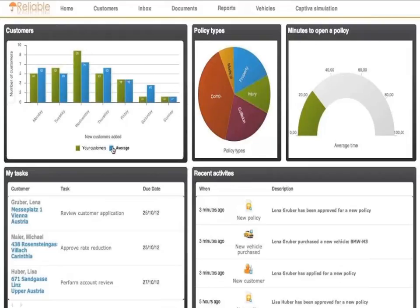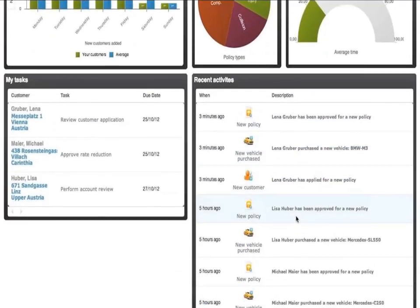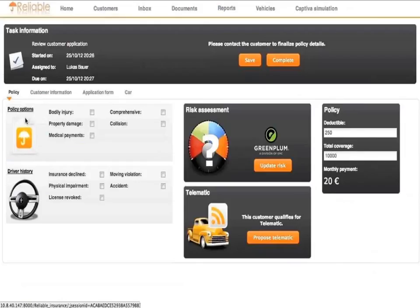You can see he's got a lot of information when he logs into the system. He can see things that he needs to, like how well is he performing right now? Is he bringing on as many customers as the other average agents? What sorts of policies is he issuing, and is he opening them quickly enough? Is he meeting his SLAs? All the other information is coming live from the system, like what's happening right now, and probably most importantly for him, what should he be working on?